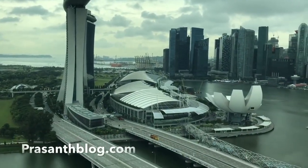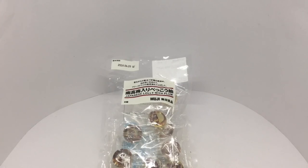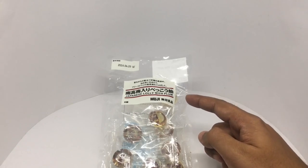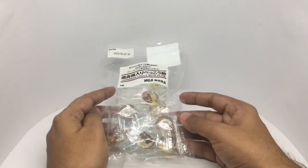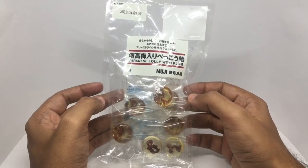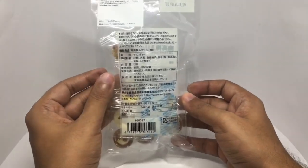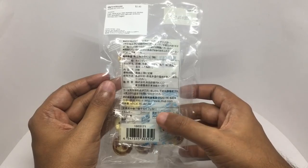Quite nice. Check it out. Let's take a look at these MUJI lollies. These are Japanese lollies with a plum in them. It's by MUJI. You get 8 pieces. They look really interesting. They don't have a stick though. These are made in Japan. Have about 24 calories.